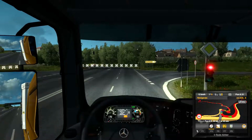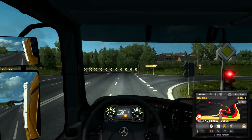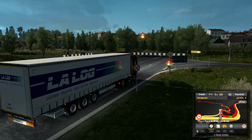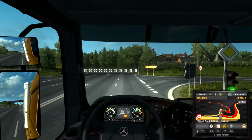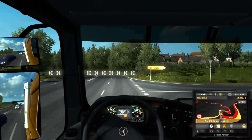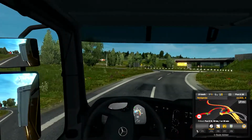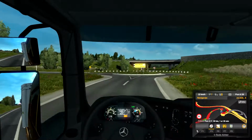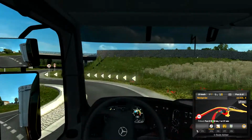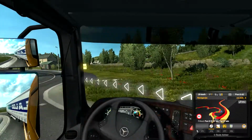Look at this suspension. Cool. Going to Rijeka. It's another port city in Croatia.